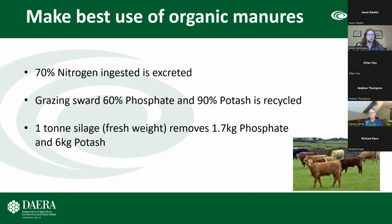According to Technologist, 60% of phosphate and 90% of potash is recycled in the grazing sward. On the other hand, every fresh weight tonne of silage removes around 1.7 kilograms of phosphate and 6 kilograms of potash. So next slide, Jason.